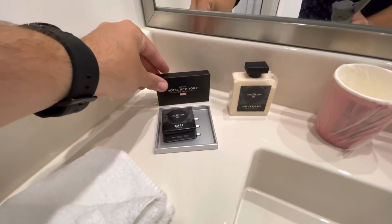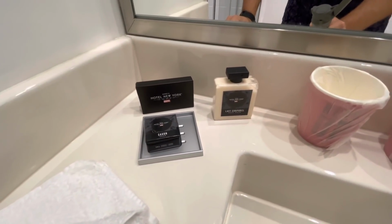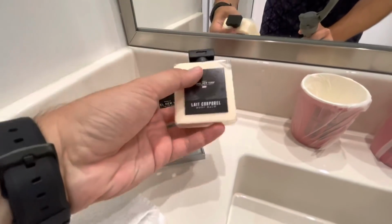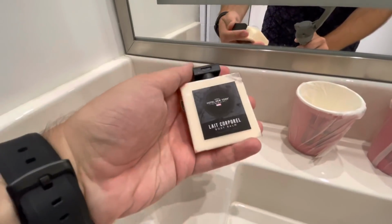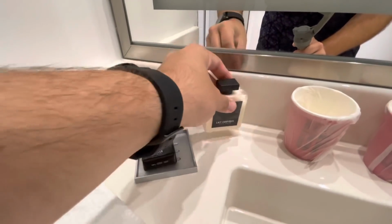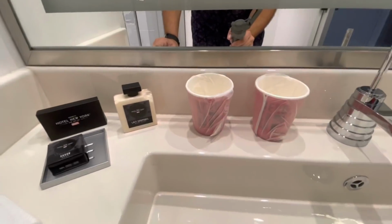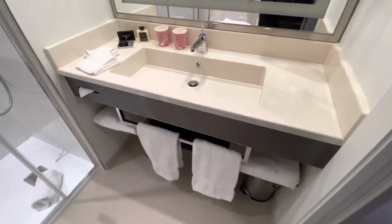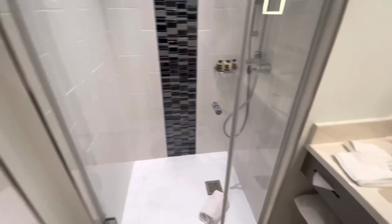So amenities, obviously in the other room we had our soap, we had our vanity set. But here, we're not attaching bottles to the wall. In a suite, we have bottles you can take home, including this Body Balm. Hotel New York, the Art of Marvel. Obviously, we have our branded cups again, which are great. There's lots of towels in here.